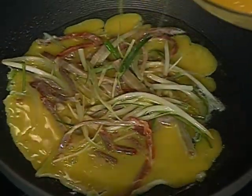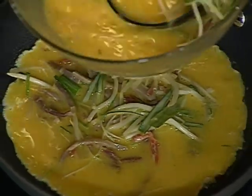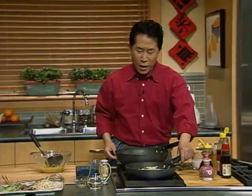Put it right over here. This is gonna be big. I love big because you need texture. Oh, this is beautiful. In the meantime, while I'm doing this, I'm gonna make the sauce.